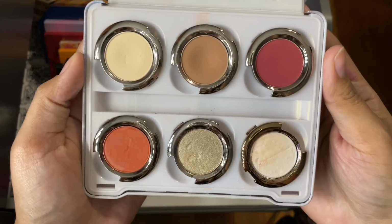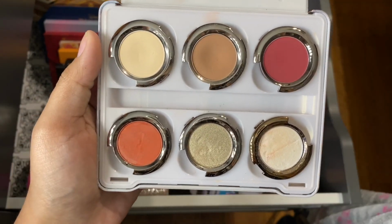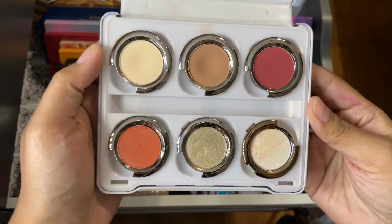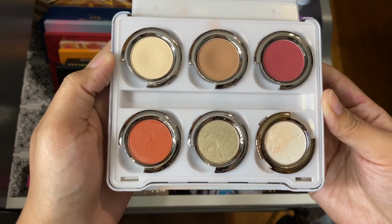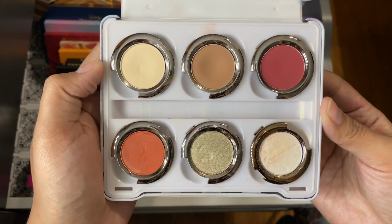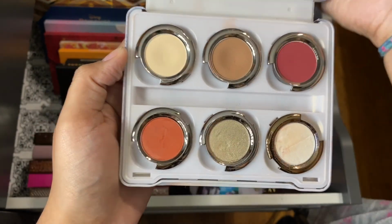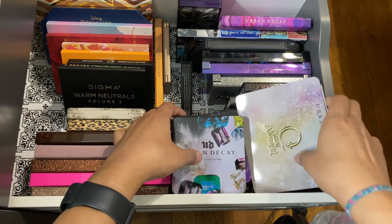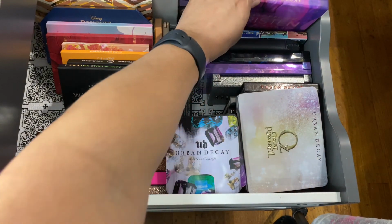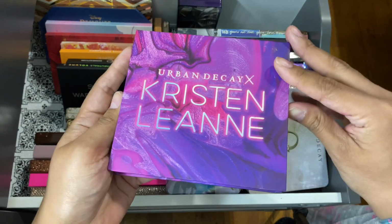And this one I can do, again, a whole eye look with just this one palette. So I do use this for travel purposes if I need to. It just has everything that I could honestly want in a palette. So I do keep that one around. Then we're going to get into the last 2 palettes from this drawer.